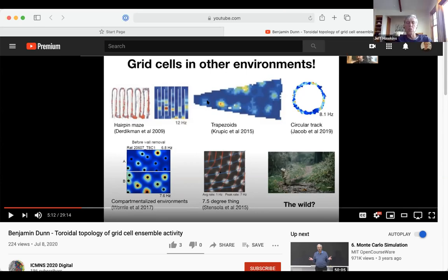In the case of the trapezoidal room, what you're saying is, I'm taking this module and stretching it in a couple of dimensions, and so the spacing between the fields grows, but it's all consistent across the cells. It's really a population of cells working together. It's easier to see that with a trapezoid than with a circular track or the wagon wheel track. I don't know what it means to stretch it there. With a trapezoid, I can at least imagine I'm stretching in two dimensions.